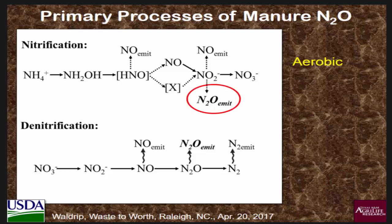And the difference between these two reactions, the primary one, is this one occurs under aerobic conditions. So when our manure is dry, then we get an aerobic reaction that tends to predominate, versus denitrification, which occurs in largely anaerobic or oxygen-limiting conditions. And so this is going to make a difference.